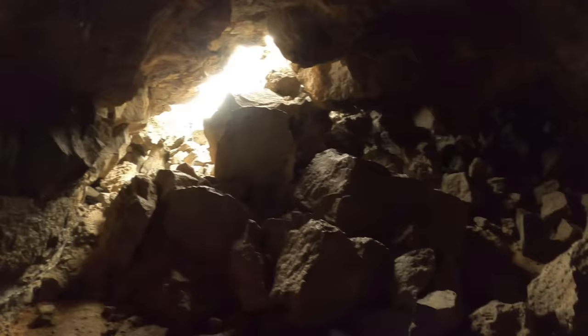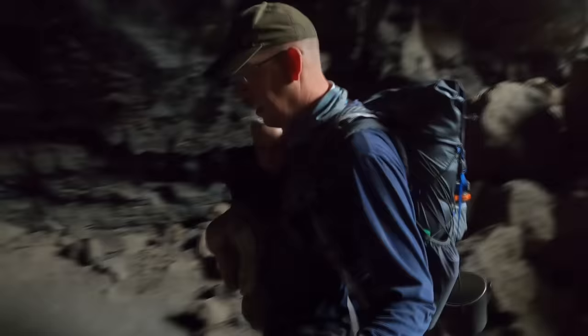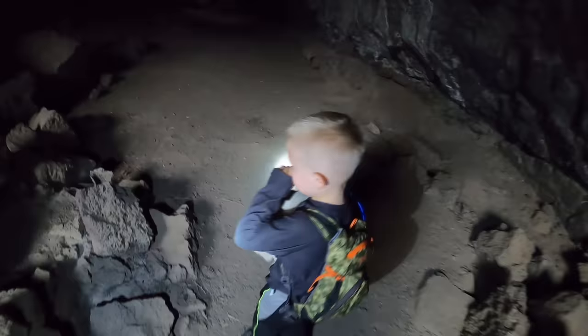Think this is perfect, Jacob. You notice how there's lots of rocks in here. This part caves in a fair amount. See over here, there's not really any rocks in the middle there. So the odds of getting crushed by a rock are a lot less. All right, let's go ahead and explore a little bit. Well, this ceiling looks pretty solid up here. And you can see there's no rocks on the ground, so nothing's fallen off the ceiling in a very, very long time. So I think this is where we're gonna make camp.